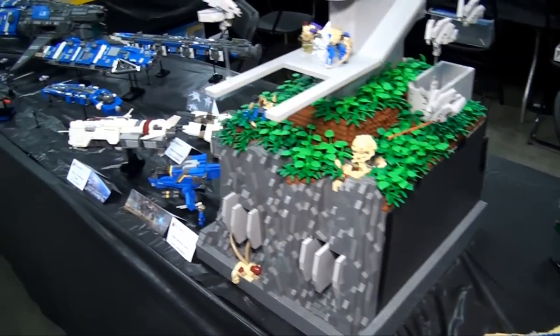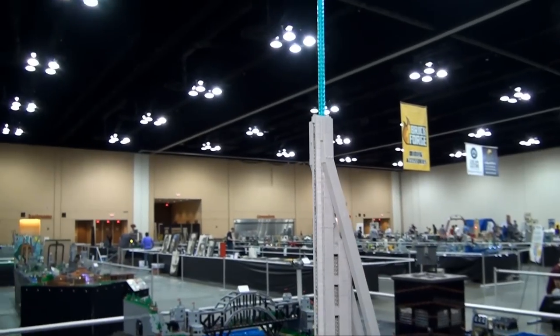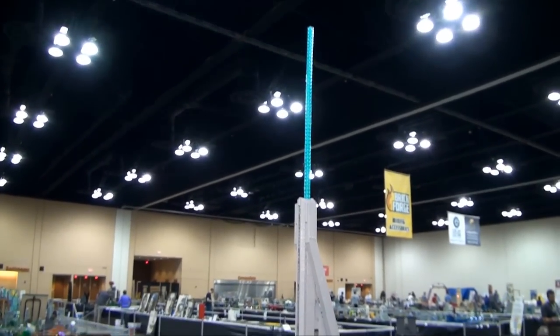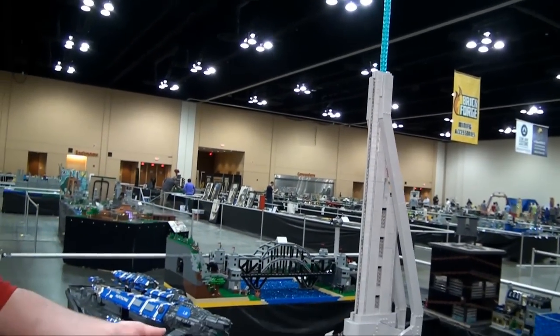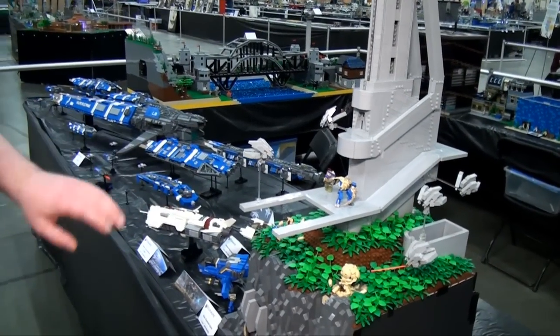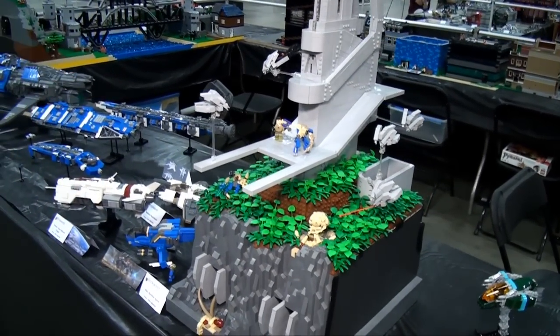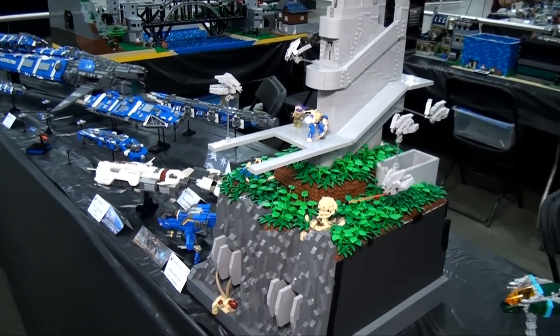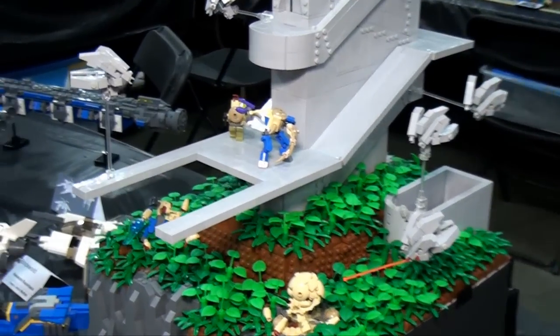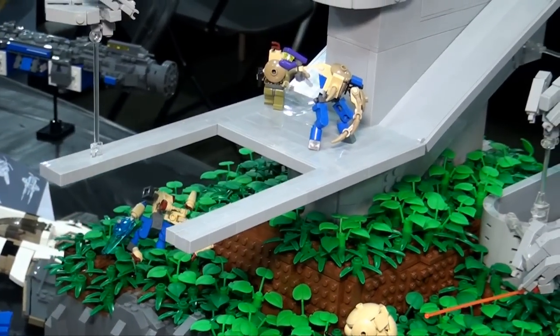Then here we have a Halo Sentinel Spire, so if you're a Halo fan, I'm sure this is tickling you pink, as it were. Really, really interesting SNOT techniques, using these bricks laid on their side to allow it to look like a poured concrete form. But really just a bold, bold design and very, very clean execution. Always some cool Halo builds here, usually every year.